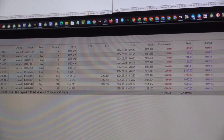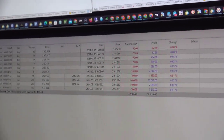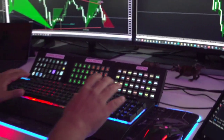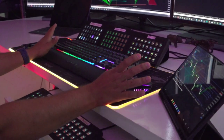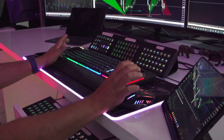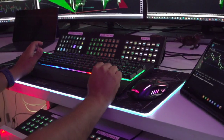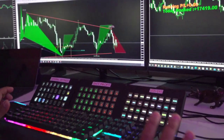Why have we made this much profit in just a few minutes? Because this tool is extremely helpful. Just imagine if we were to take the entry manually using both hands, it would be very difficult for us to book this much profit. That's why we are trading in the high frequency market. Within a few seconds, we are just smashing the market and booking the profit.